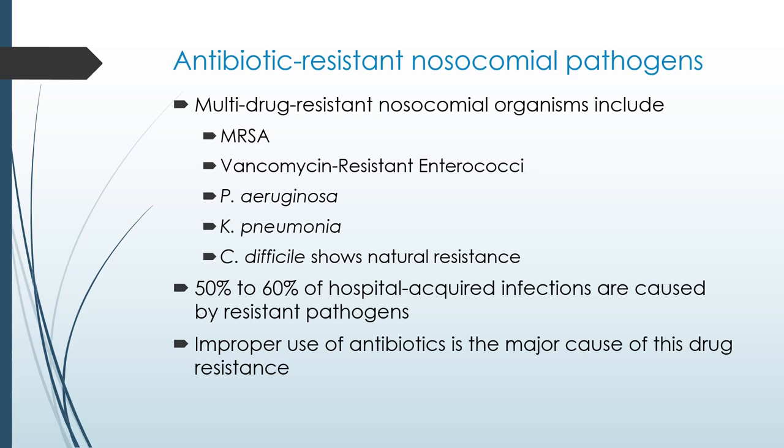Antibiotic resistance occurs when the medication loses its ability to kill bacteria. As a result, the organism grows and causes infection. Some bacteria are naturally resistant to certain types of antibiotics, but most of them become resistant through natural genetic mutation or by acquiring resistance genes from other bacteria.